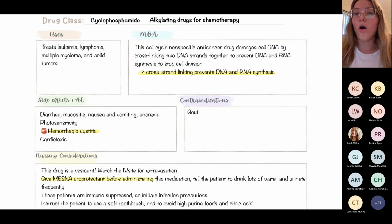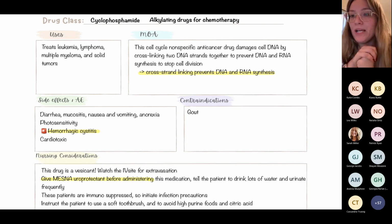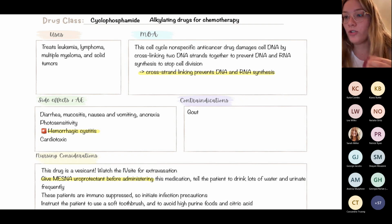Additionally, all cancer drugs, usually via IV, are vesicants, so watch for extravasation. This little bit I have about toothbrushes is just because we want to remember our big chemotherapy issues. We have some mucositis, some irritation. So a soft toothbrush, avoiding high purine foods, and citric acid is very, very important.